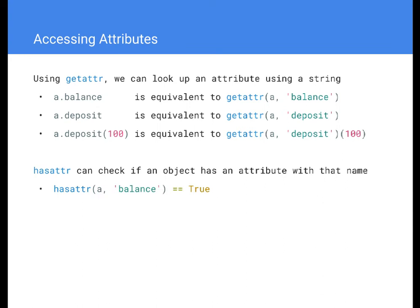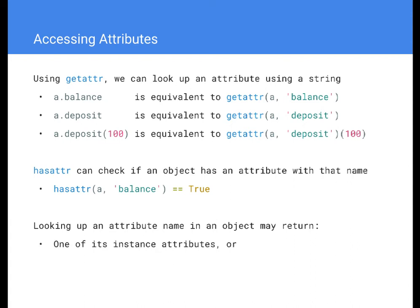And I can also look up an attribute name. Looking up an attribute name in an object may return one of its instance attributes or one of the attributes of its class. So this is similar to what we saw with the dot expressions, where I try to look up in the instance first. If I can't find it, I look it up in the class.